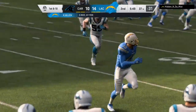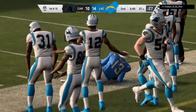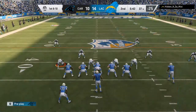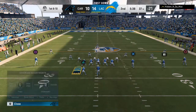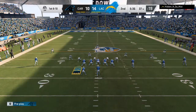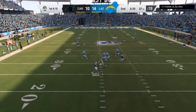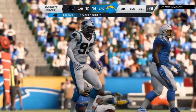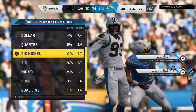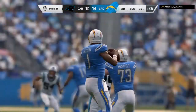Chargers, first down. First and 10 at the 37-yard line. Line of scrimmage, the 37 on first and 10. From the gun, Jackson. And Jackson cannot get away, and he'll go down. Brian Burns able to record his 5th sack of the season.